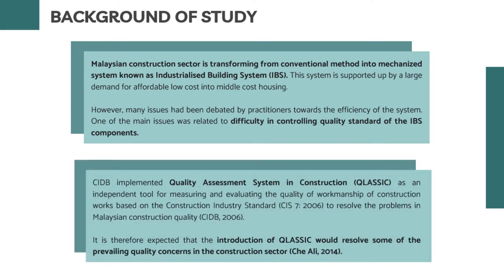CIDB implemented Quality Assessment System in Construction, QLASSIC, as an independent tool for measuring and evaluating the quality of workmanship of construction works, based on CIS 7-2006 to resolve the problems in Malaysian construction quality. According to Cik Ali 2014, it is therefore expected that the introduction of QLASSIC would resolve some of the prevailing quality concerns in the construction sector. Next, I'll move on to the problem statement.